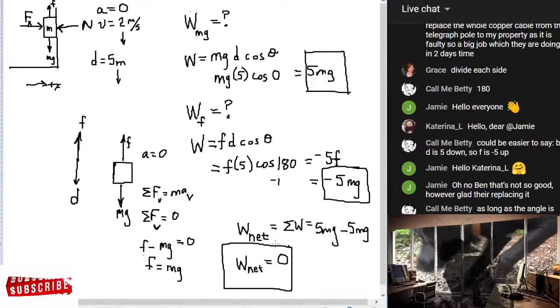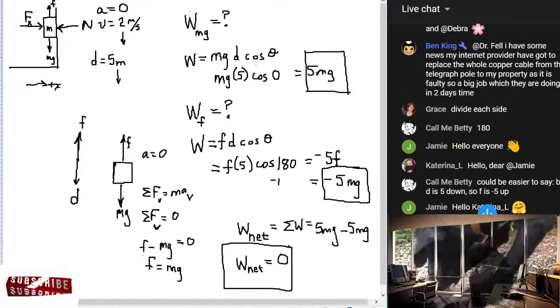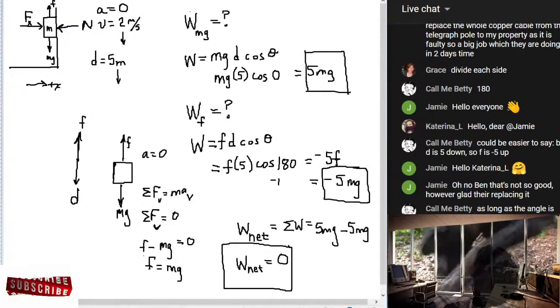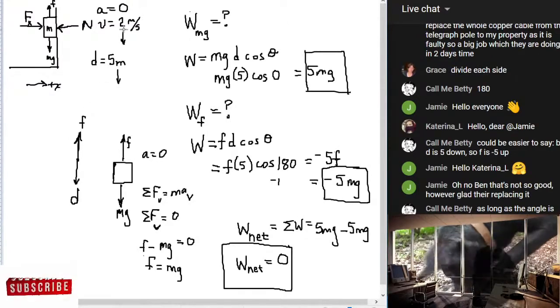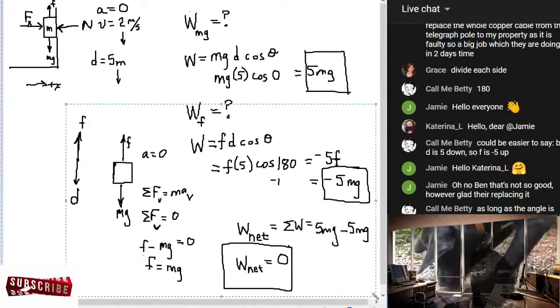And that brings up the next topic. You notice that A was 0, but the velocity was a non-zero number. So let's look at that.